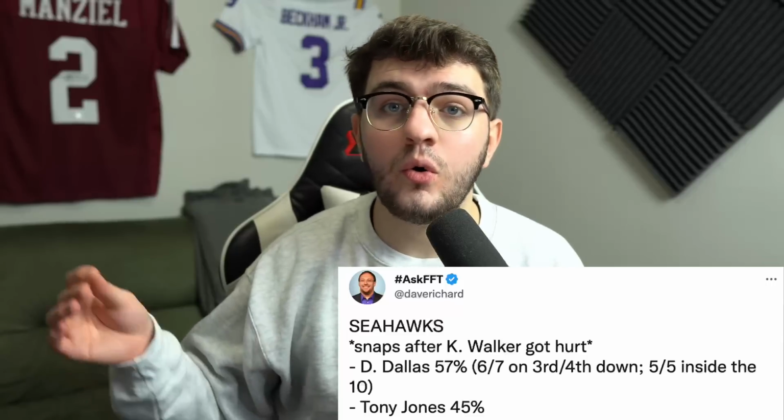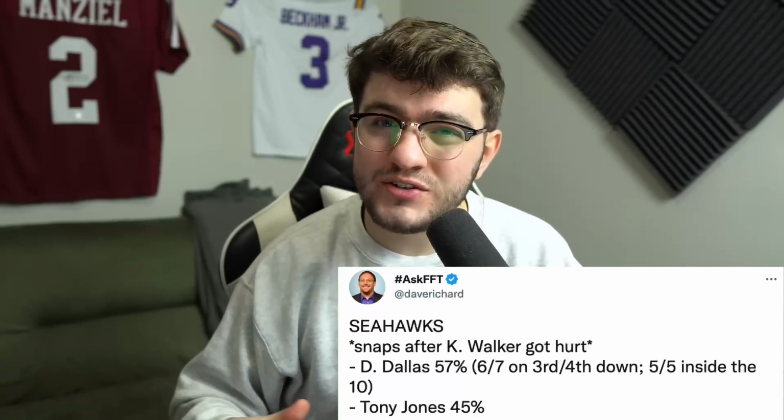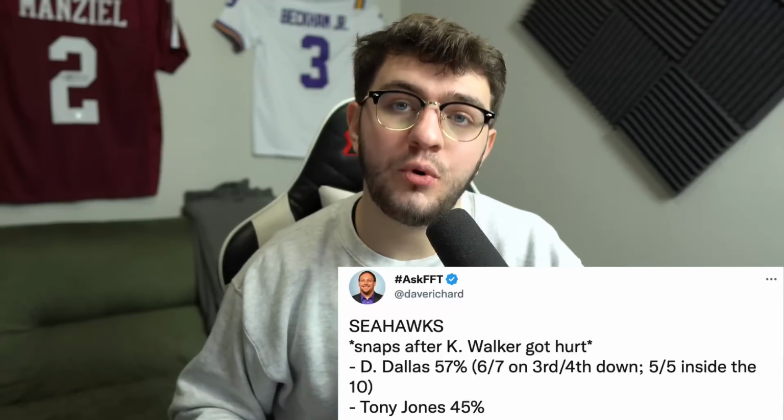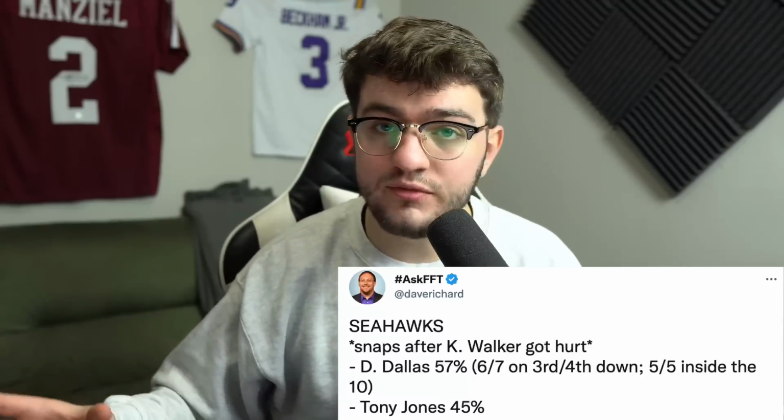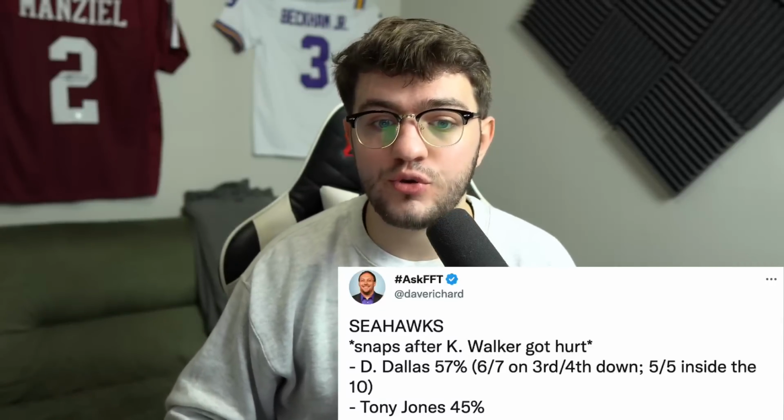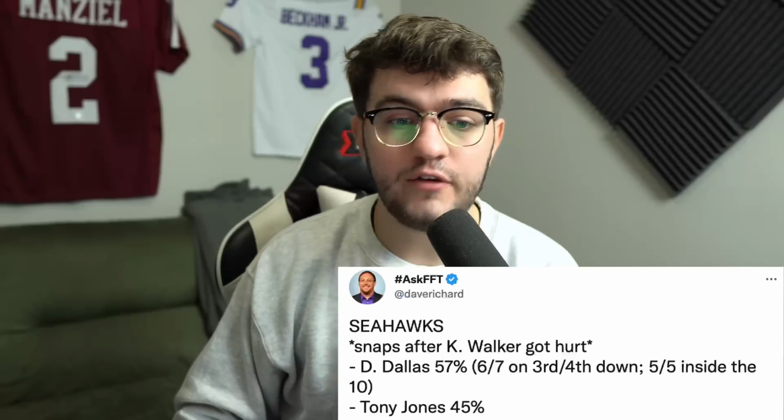If not, I would go Deejay Dallas. I think it'll be a similar split to a Deonta Foreman, Chuba Hubbard before Deonta Foreman completely pulled away with that job. Again, I think it'll be a pretty true committee. It's not going to be a ton of fantasy points, but if you're scraping out there, you can get some low-end RB3 production if Walker can't suit up.